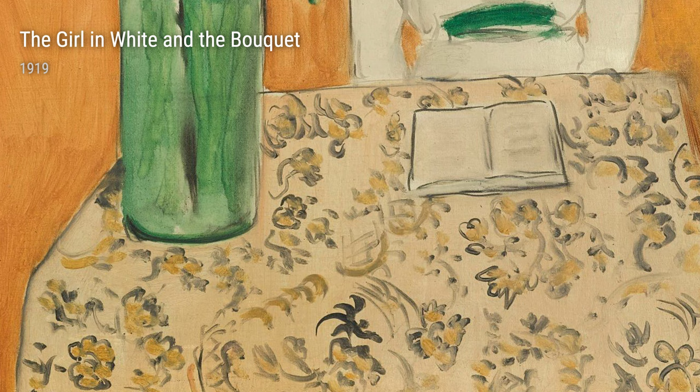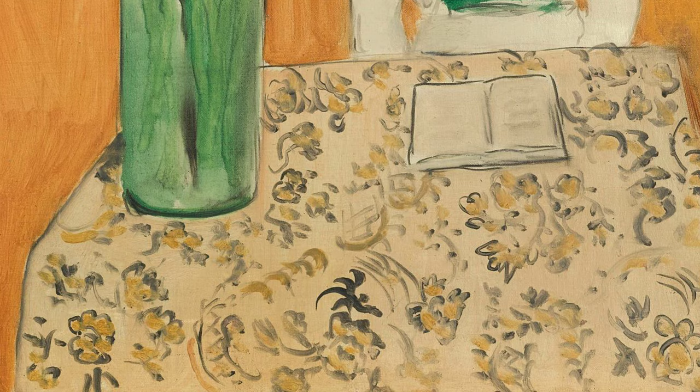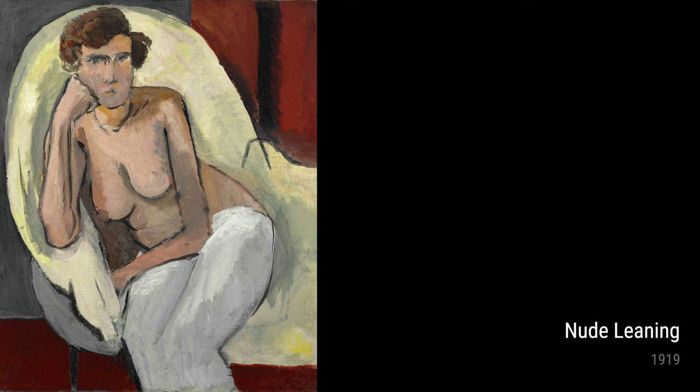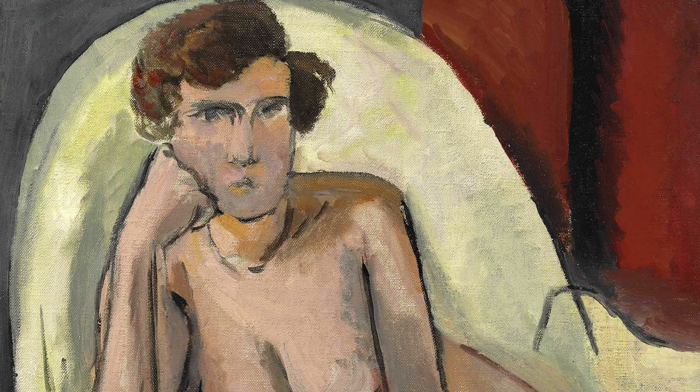Another piece, Woman Near the Window, also from 1919, features a woman posing contemplatively by a window. Matisse expertly uses color and light to create a sense of calmness and tranquility in this piece. In Young Girl in Black and The Girl in White and the Bouquet, both created in 1919, Matisse showcases his talent for capturing the grace and beauty of young women. These paintings exude a sense of innocence and delicacy through their soft color palettes.